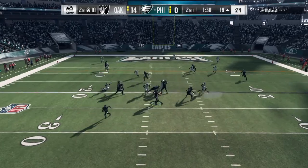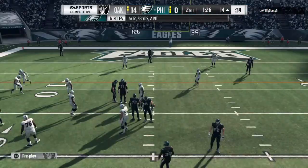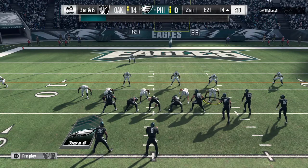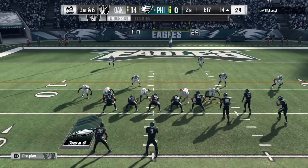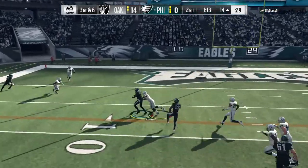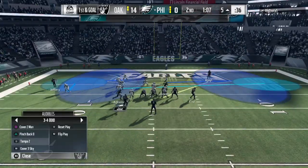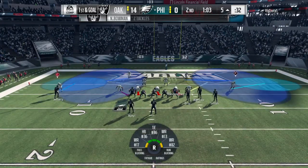Back to throw now on 2nd and 10. Smith catches left side, and he'll get him inside the 15 down to the 14-yard line. 4 yards on the completion, and it sets up a third down. Back to throw. Aguilar has it, and he has the first down before he's tackled at the 5. They're able to convert on third down, and that sets up a first and goal.